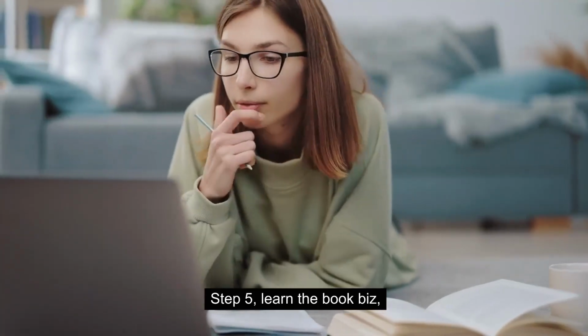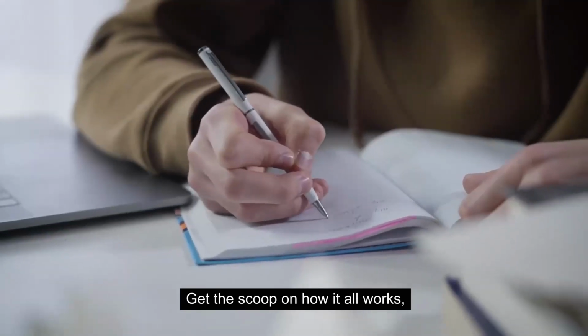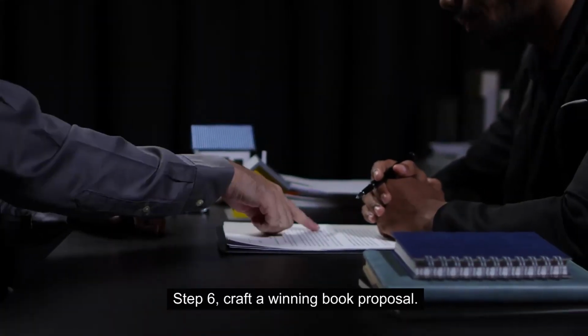Step 5. Learn the book biz. Publishing a book is a whole different game. Get the scoop on how it all works, from crafting a killer book proposal to figuring out the deal with publishers and agents.